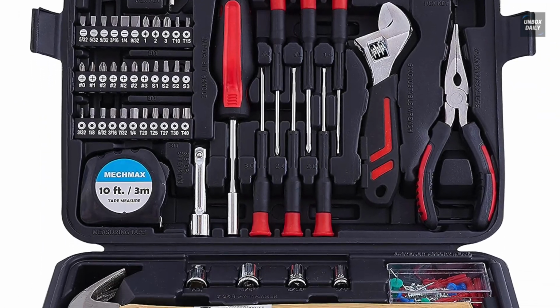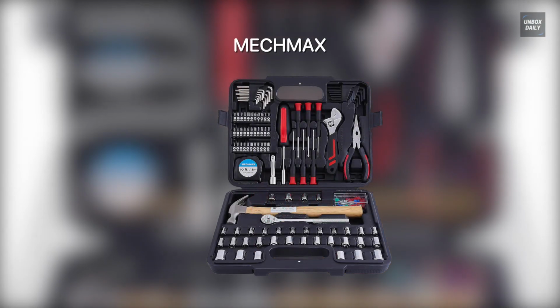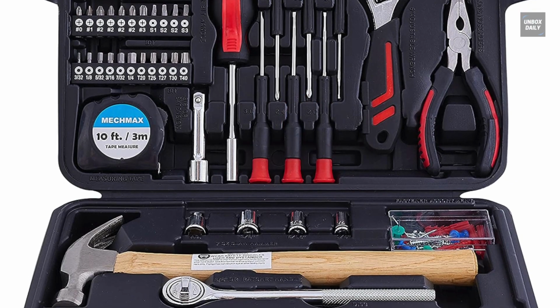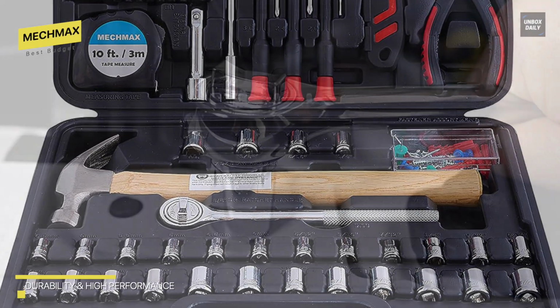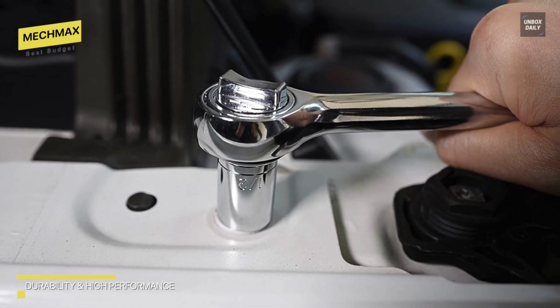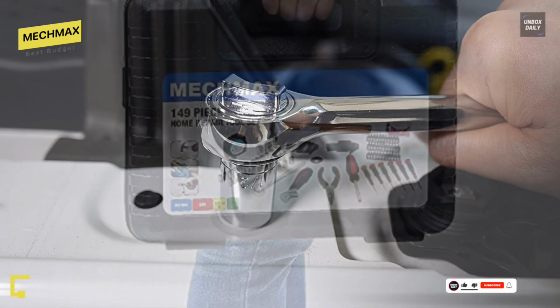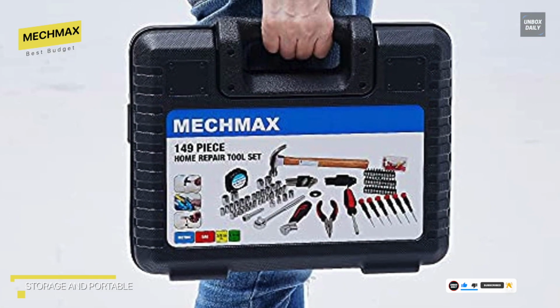Best budget, MECHMAX. All of these tools are designed with the most important household tools for the home: house, garage, apartment, dorm, and more. They are heat treated and have a polished chrome plated finish to prevent corrosion. It can also provide hardness and torque for high performance with high strength, drop forge alloy steel, and heat treatment.